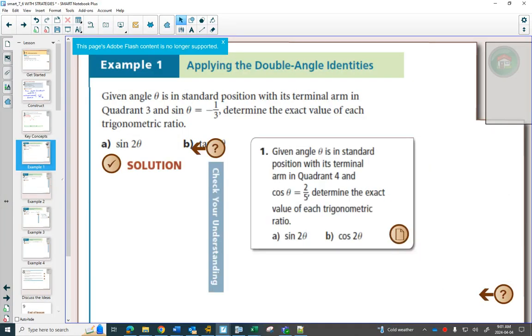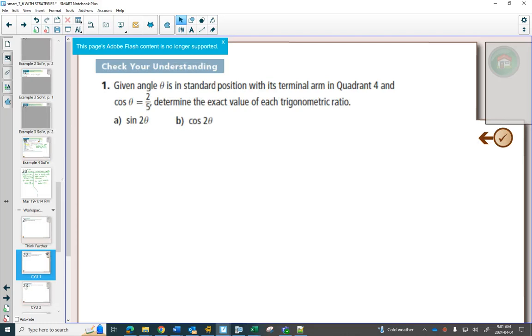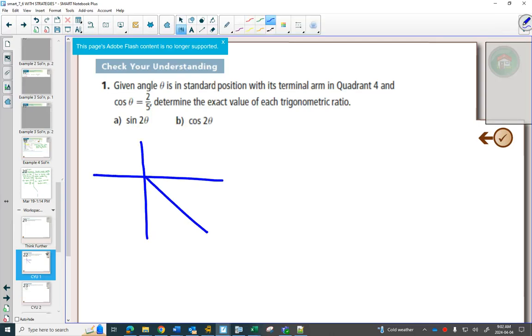So what are some questions that we'll get? We will get triangle questions with double angle identities. Given theta is in standard position with its terminal arm in quadrant 4, and cos theta is 2/5, up to that comma, we have had so many questions start that way, right? And then they ask us to find something else. But the start of that question is like, hey, this is a triangle question. I can draw this angle. It's in quadrant 4. What does that mean? Well, it means it's here. Then I can make a right angled triangle and label my reference angle.